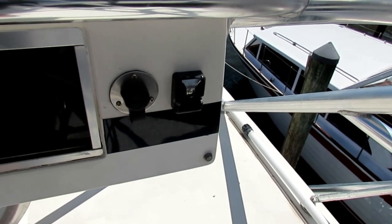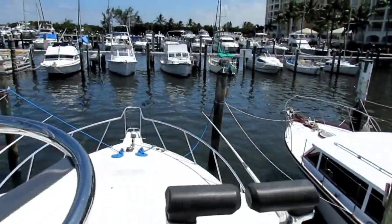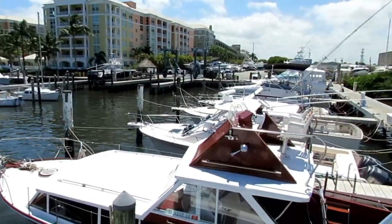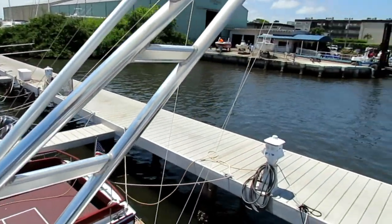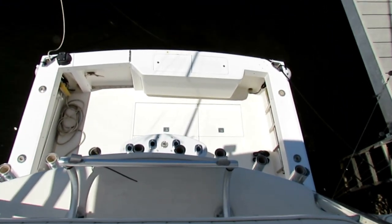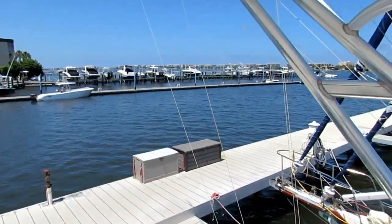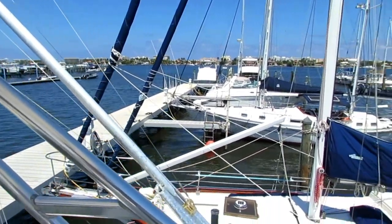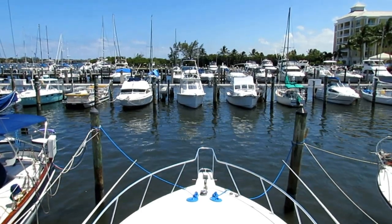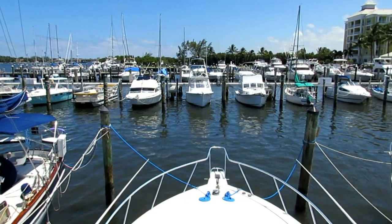Down here, that's just the connector for the VHF phone, so that's all you get up here. The idea up here is to get a better view where the fish are. So let's do a quick round. Down there, back deck and the cockpit. And back to the front deck. Next we'll do a quick sea trial, so you will see how this boat runs.